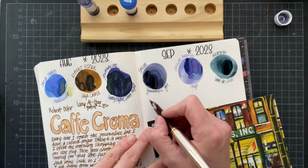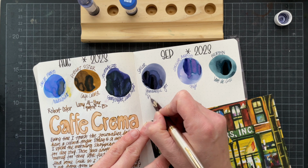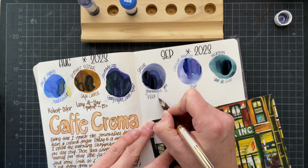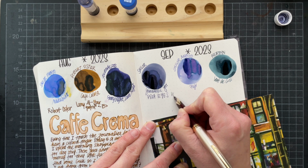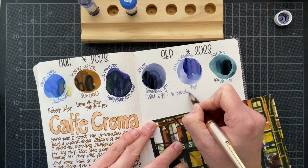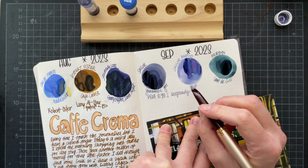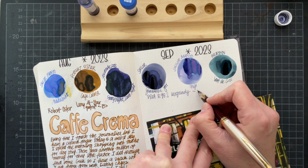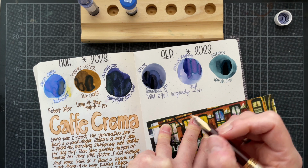So this pen is the Pilot E95S in burgundy. I think this is also some ivory maybe? I don't know. And it is a medium nib. And it doesn't really write that well on this paper.